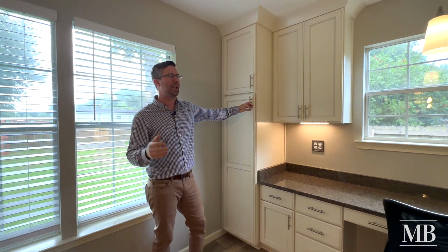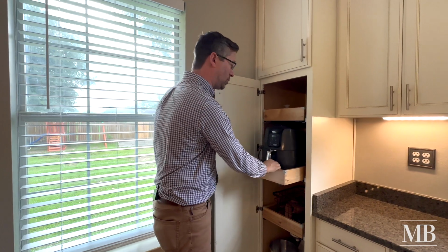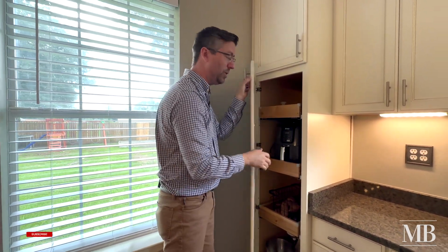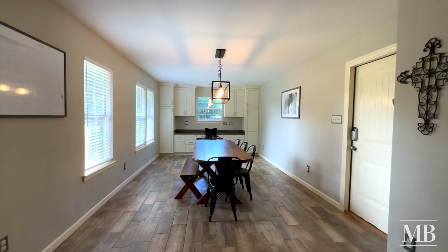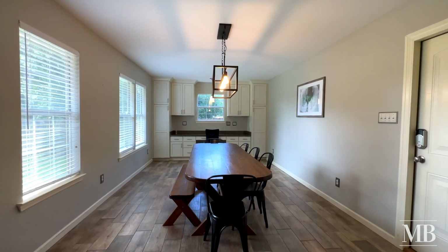What's nice about these cabinets is it doubles as a pantry space for your kitchen. So you've got the retractable drawers there where you can put food and things in and kind of hide them away for easy access. And it's a really usable space that's really a multiple purpose room rather than just a kitchen or a dining room.